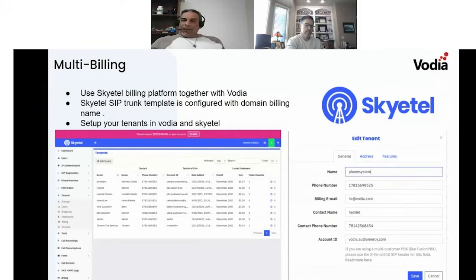Skytell again provides a multi-tenant billing platform that can be used together with the Vodia PBX. The domain billing name here is used when configuring the Skytell SIP trunk template. So your tenants on the PBX will line up with the tenants on the Skytell billing platform.